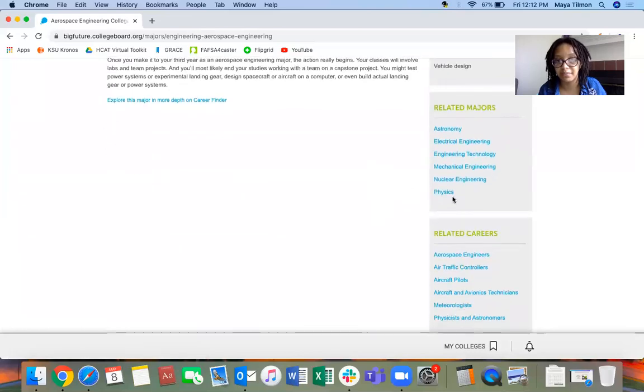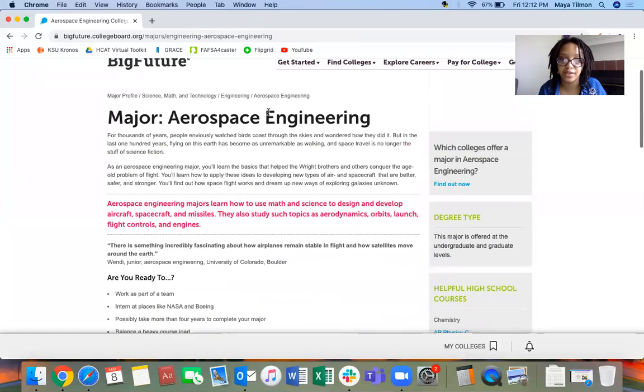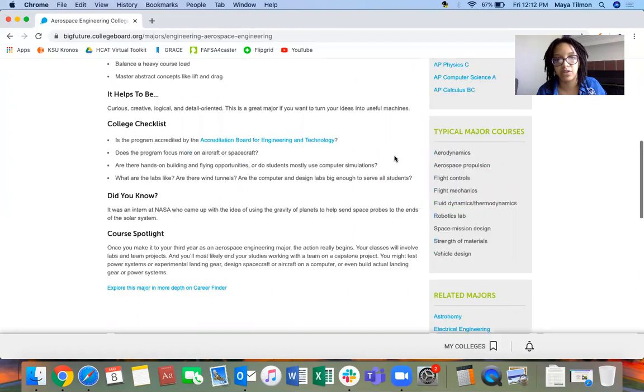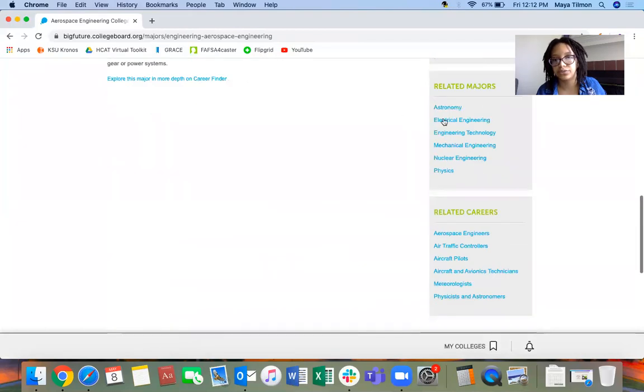And then here are some related majors. So maybe you thought you wanted to do aerospace engineering, but you were really just thinking mechanical engineering. So that's going to be something that I think is helpful. Most people change their majors. I want to say the statistic is something like three times within the 4 or 5 years that they're in college. So it's totally okay to change your major.